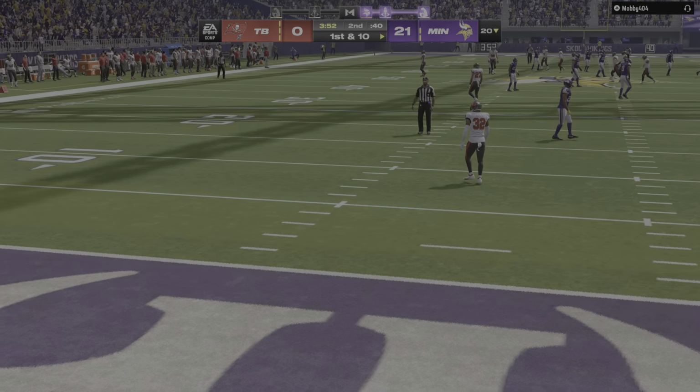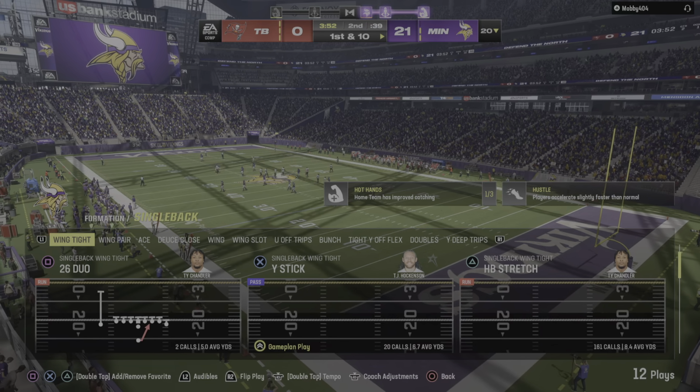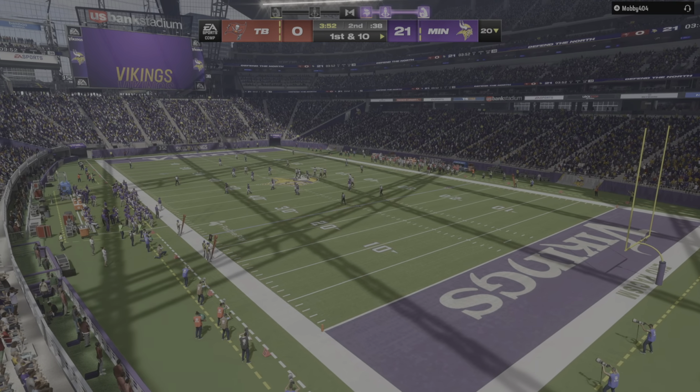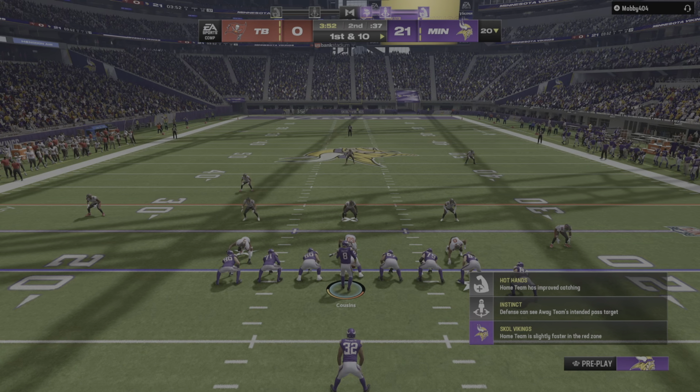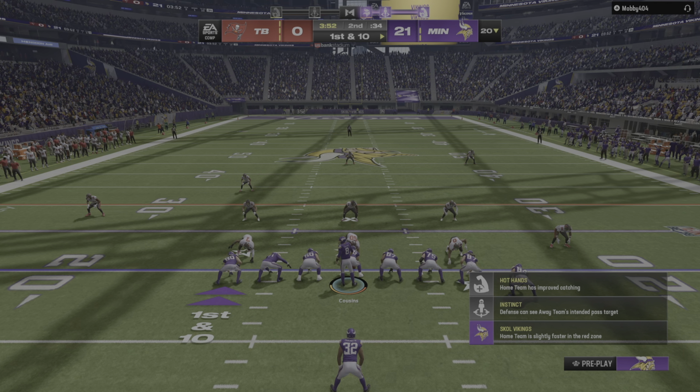And he couldn't get it to check up. That kicks all the way into the end zone for a touchback. Here are the Vikings now to start their next drive.